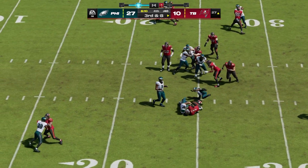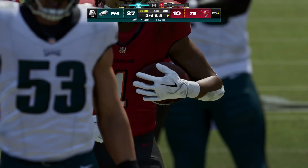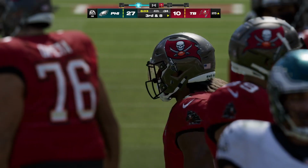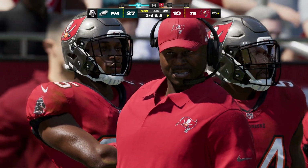Now a give up the middle. This is White down to the 25. They do get a couple, but they'll be left staring at a 3rd and 8 coming up. And the trend continues here in the 4th like it was in the 1st, 2nd, and 3rd. He's had nowhere to run.